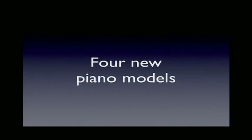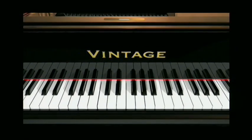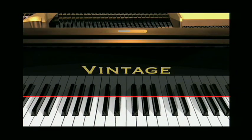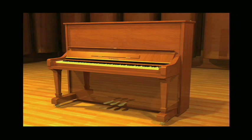Now, let's talk about the new stuff. For 2010, we have 4 new piano models. The first one is a vertical piano. This is based on the vintage grand piano sound from the original V-Piano, and what we've done is made it a closer sound image. There's a faster decay, and all the characteristics and the charm of an upright piano. It's hard to explain all this charm unless you really hear the difference.